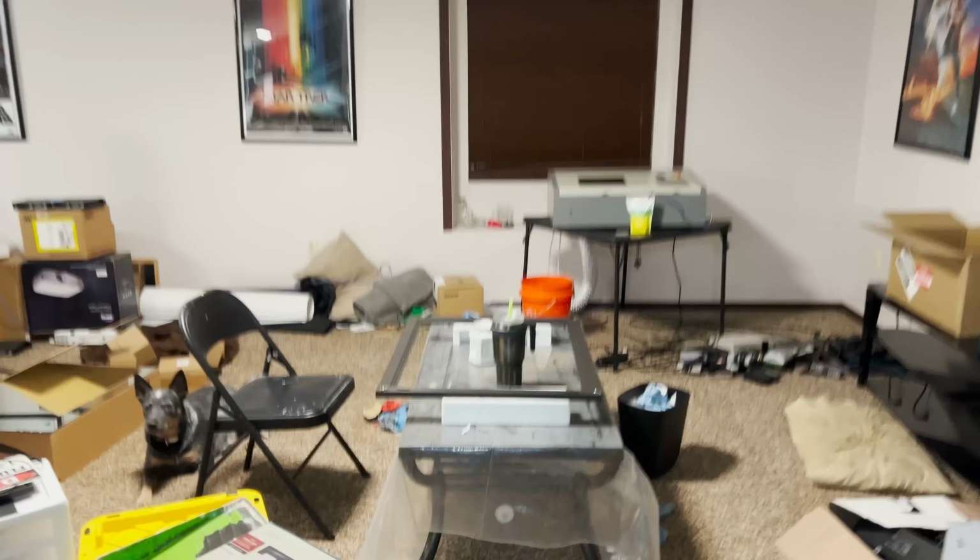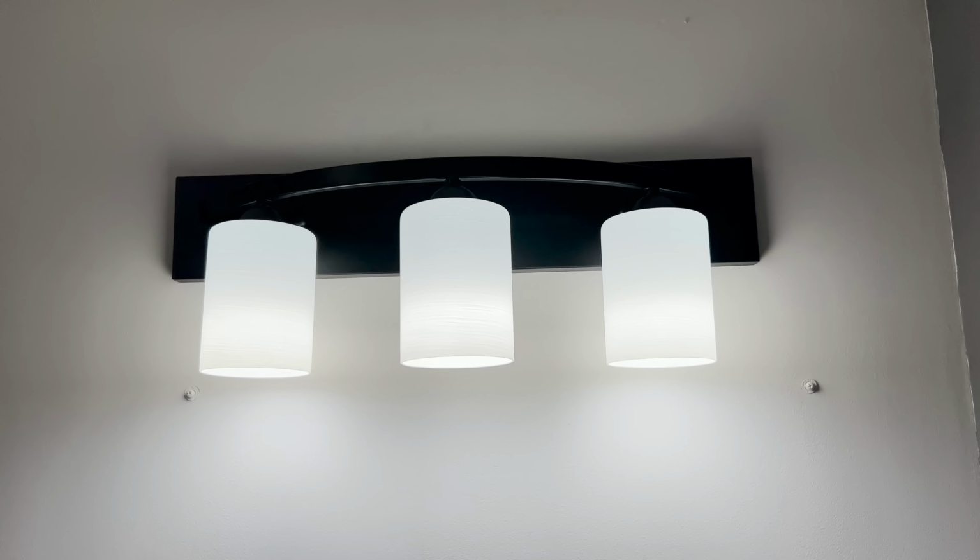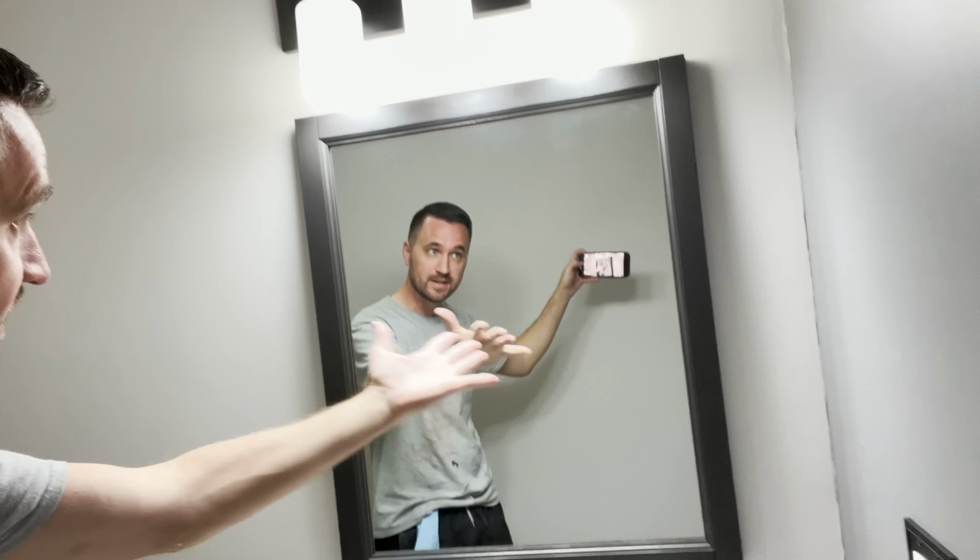Ta-da! Painted? Moving on. Woo! Look at that. Look at that. Light. Mirror. Painted. Definitely fast forwarded a little bit in this because I spent too many days on it. Not too many hours, just too many days, and a lot of waiting for paint to dry.